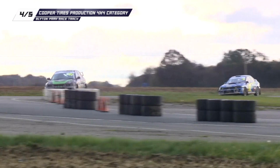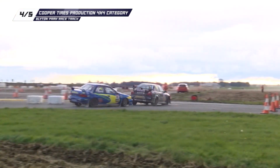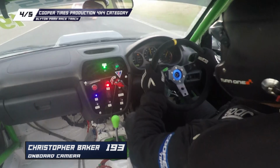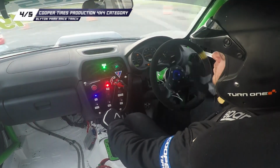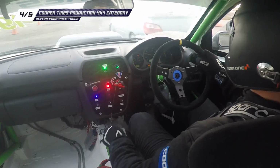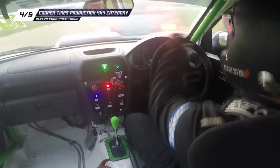We're into lap 4 now of this Cooper Tyres production 4x4A final. Is the Mitsubishi going to defeat the trio of Subarus once again? Back on board with Chris Baker. Can he get ahead of Aaron Shaw through the first turn in towards the loose section? He's all over the back of the similar car ahead. Tries to draw alongside as they go up onto the loose. Can't quite get there. Down towards the hairpin this time.